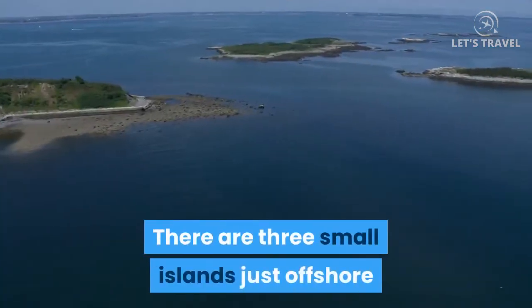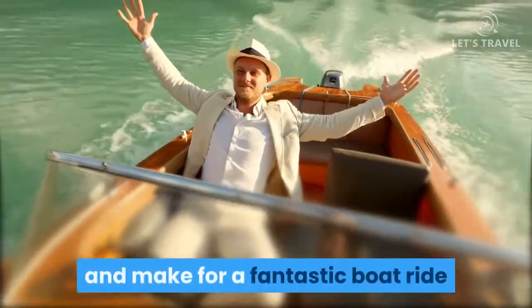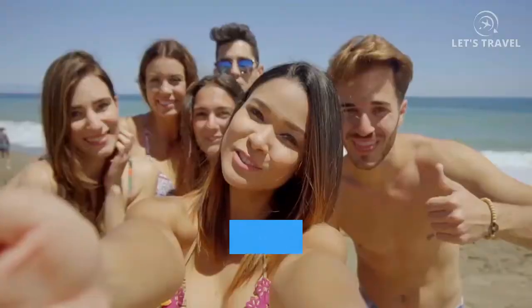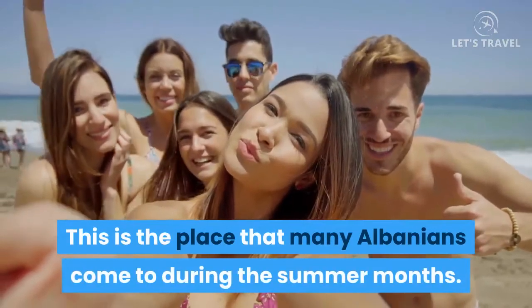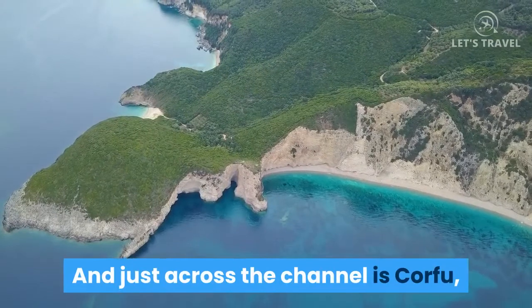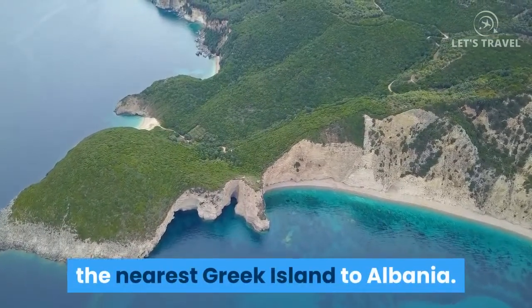There are 3 small islands just offshore and make for a fantastic boat ride or swim through brilliant turquoise waters. This is the place that many Albanians come to during the summer months. And just across the channel is Corfu, the nearest Greek island to Albania.